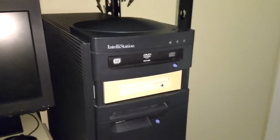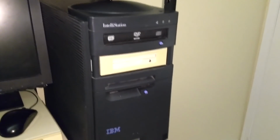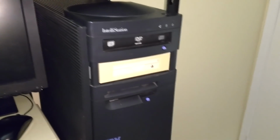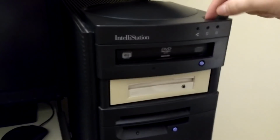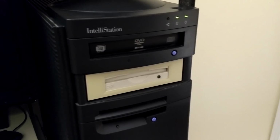Let's turn this thing on. This computer has an incredibly long boot up process. It takes a couple of minutes to boot because the POST is really long and there's a lot of steps involved. And I'll film the whole thing to show you how long it takes. So let me turn my light out and hit the power button. And we're off like a herd of turtles.